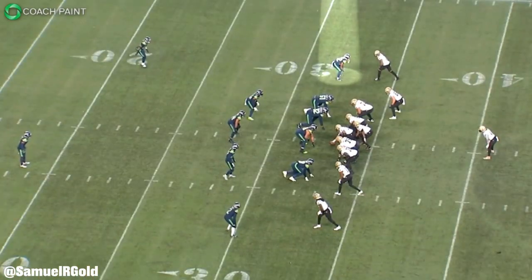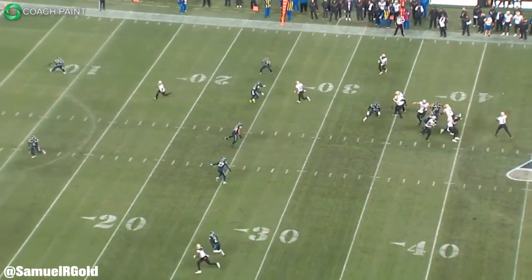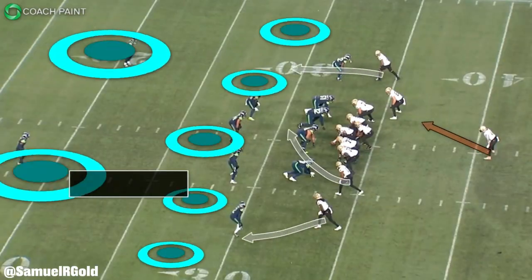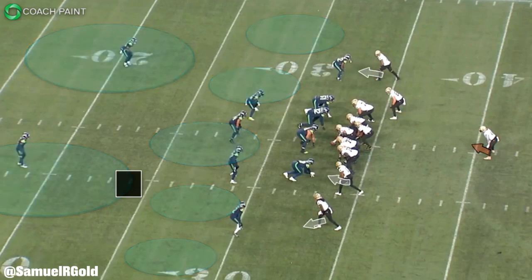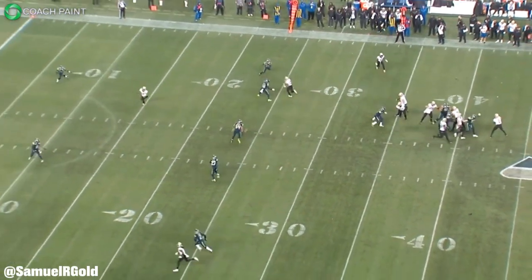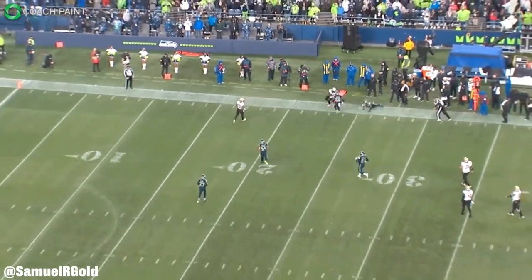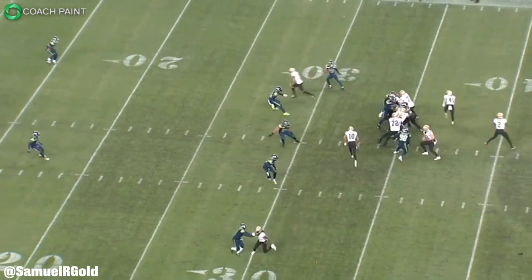Let's look at one final example of zone coverage from this game. This time, the Seahawks are playing cover 2. In a 2-deep 5-under defense, the goal of the underneath flat zone defender is first to jam the number one receiver and then to converge on the flat receiver in his zone. I want you to watch what happens after the snap. Brown gets his hands on the number one receiver to his side, but then he drifts all the way back to the first down marker, completely leaving the flat receiver open. It's at this point that Alvin Kamara is sitting by the 30-yard line. He makes the catch, then he runs forward gaining 8 yards on the play.